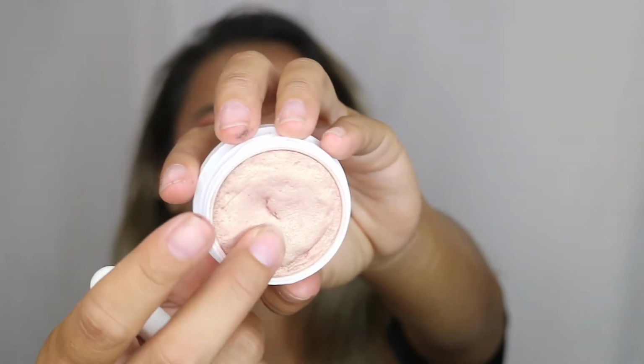It's really, really good, and I believe it's $8. You do have to make sure you close the cap pretty tight because it's gonna dry out, but like you can see here, I can press it in, makes an indentation. Literally the prettiest highlight ever. Look at me shining, woo!